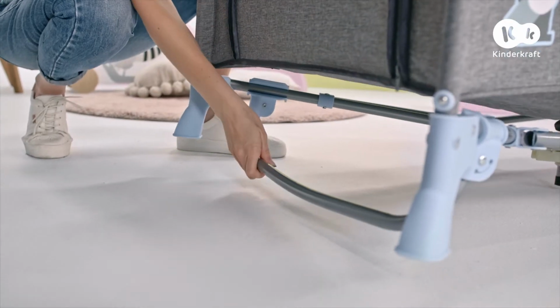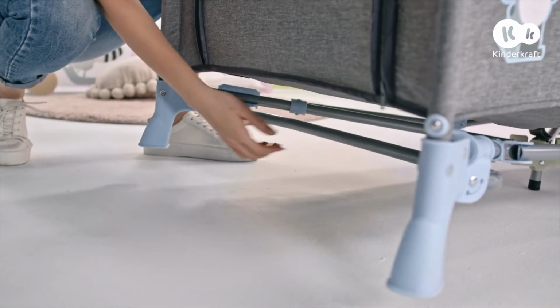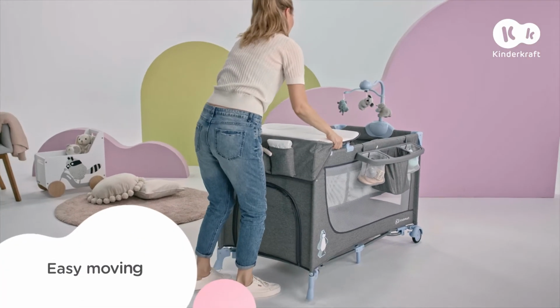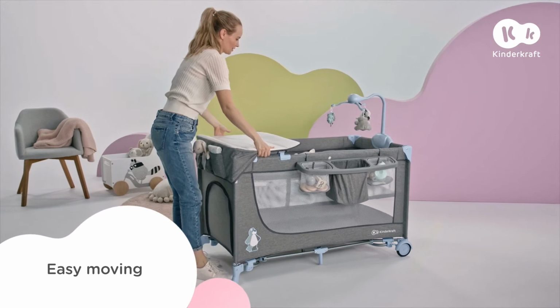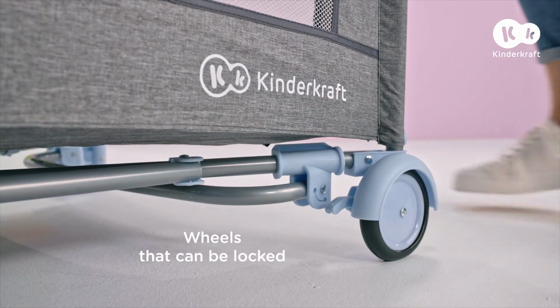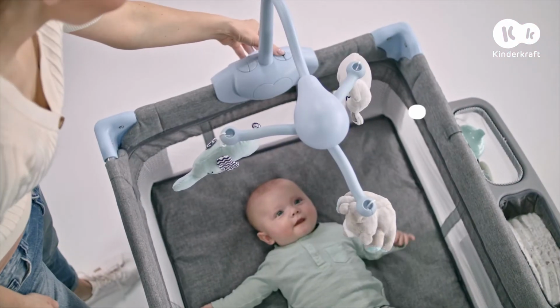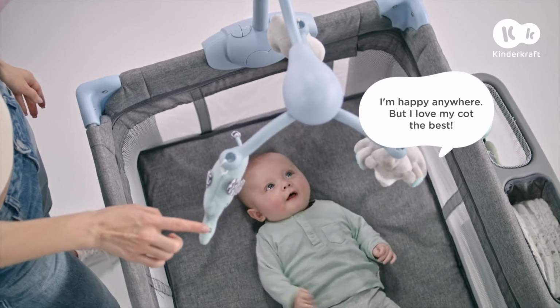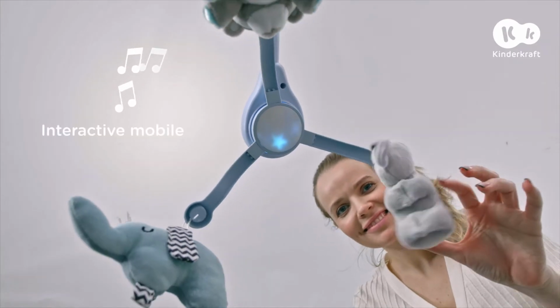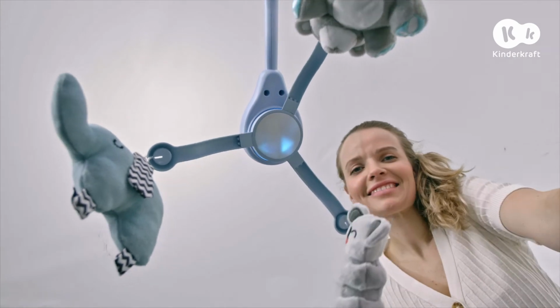The rocking frame makes falling asleep easier, while the wheels enable me to move the cot around. If my little one is inside, the wheels need to be locked. In LEODY, my darling feels safe and comfortable. Who wouldn't love these soothing melodies and gorgeous plush toys?